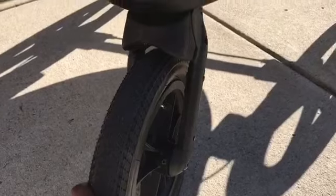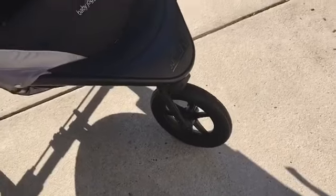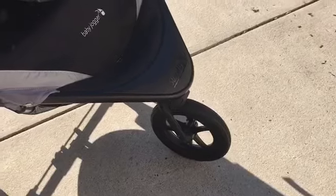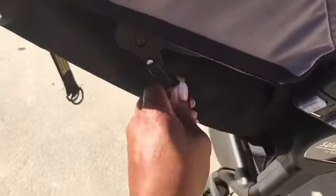So definitely, if you're using your jogging stroller, make sure that you have some good shoes on. The front wheel also locks for a little bit more rough terrain, so if you're on gravel and mulch, you're able to lock that front wheel through this lever right here.